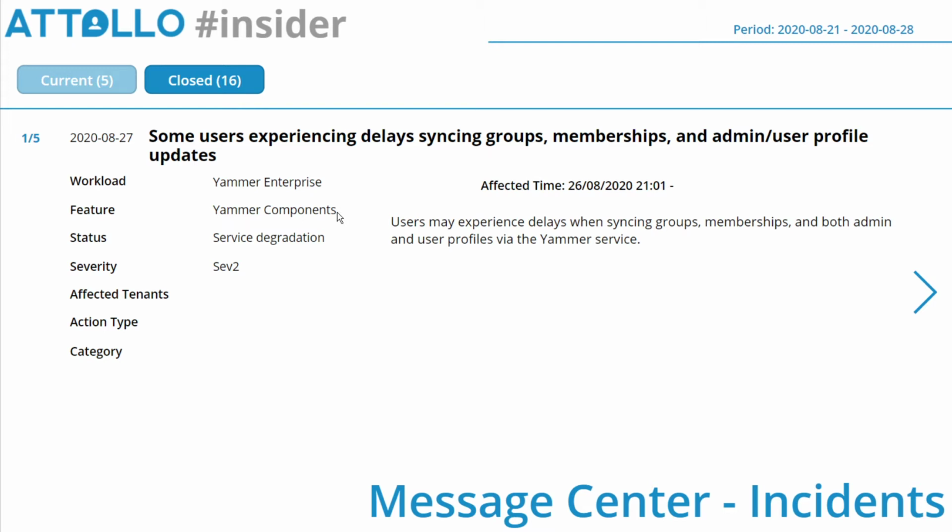As we can see here, we have 5 current issues in my tenant, and we have 16 issues that were closed within the last 2 weeks. Now this is important to know, because if you work in IT or you support customers, you might be getting support tickets from your users around these issues, and rather than trying to bug fix yourself, you might realise that actually the issue is out of your hands, which is why it's important to know what's going on.